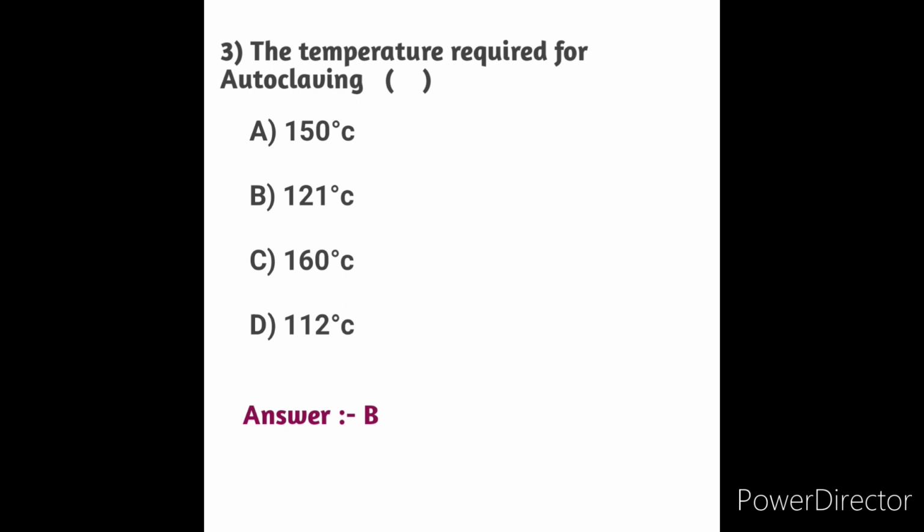The third question is the temperature required for autoclaving. Autoclaving is one of the sterilization methods. A. 150 degrees Celsius, B. 121 degrees Celsius, C. 160 degrees Celsius and D. 112 degrees Celsius. The answer is 121 degrees Celsius. Autoclaving is one of the most commonly used sterilization methods in hospitals. The duration is approximately 15 to 20 minutes.